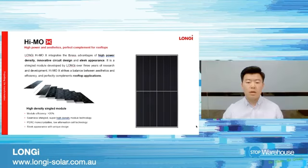So, Richard, what are the main products in Australia available right now, and what are the hot products that everyone should be getting their hands on? Well, the first one I'd like to highlight is the HIMO X 350 module. We launched this one last year, and it instantly became a sought-after product. It's built on shingle cell technology and innovative circuitry design, which leads to a very unique and aesthetic appearance. You won't find anything like it on the market. It comes with a black frame, long leads, 20% efficiency. You only need 19 of them to have a 6.65 kilowatt system.